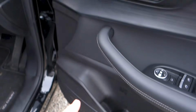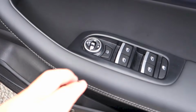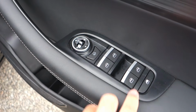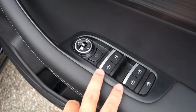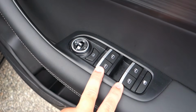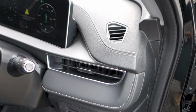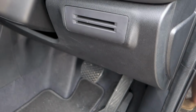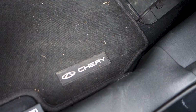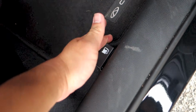Central locking, speaker, bottle holder, storage, mirror controls, window lock, and your window controls. All of the windows in this car are powered, and all of them do get a full automatic function in both directions. Chery floor mats. Pull this lever to pop open the fuel door.